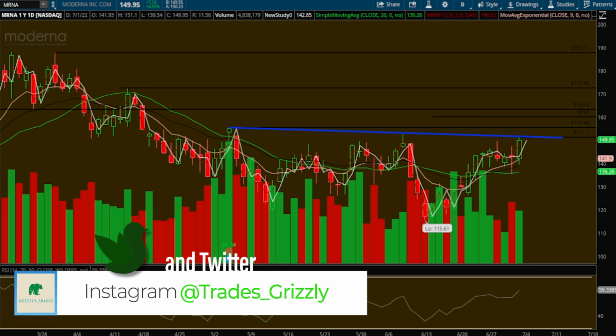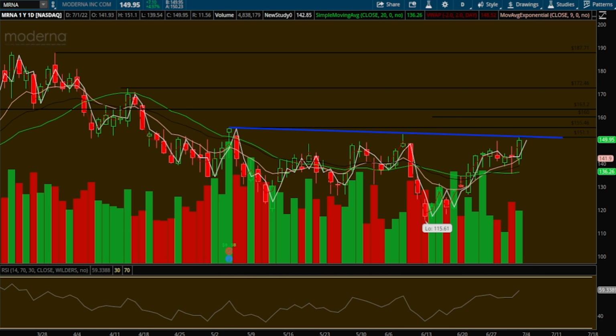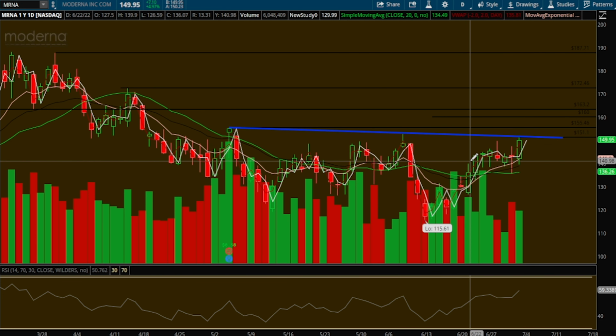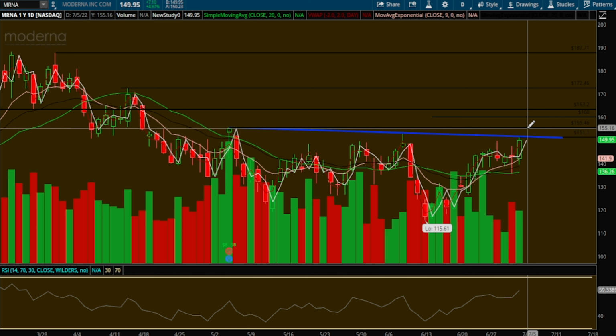First stock I'm watching is Moderna, ticker MRNA. I'm simply watching for a break of this trend line here, as you can see on the daily chart, which is around 151.1 for calls. We've tested this several times. I think with enough volume and some upward momentum in the market this coming week, we could break this and possibly see that 155. If we break this, I don't have a solid level until 160.